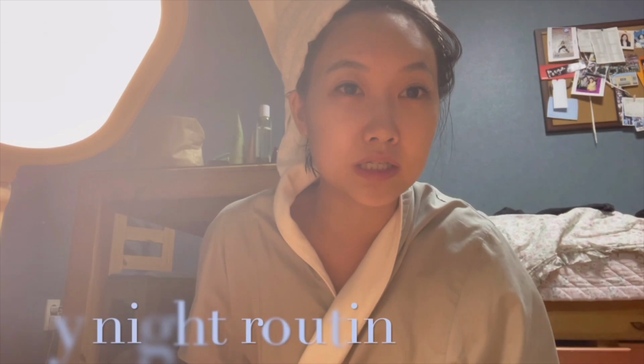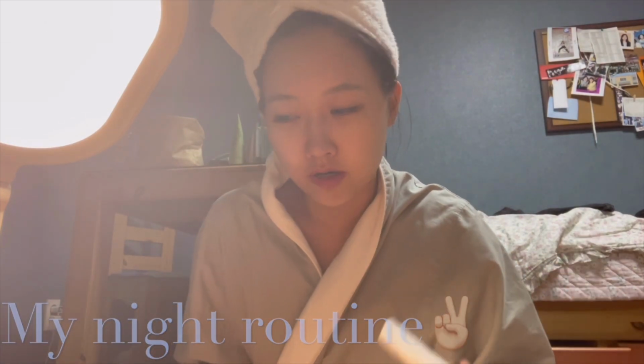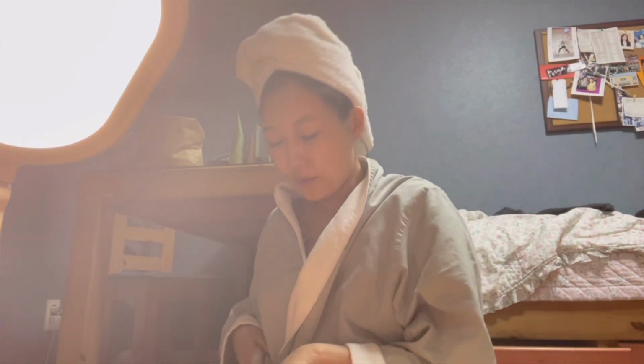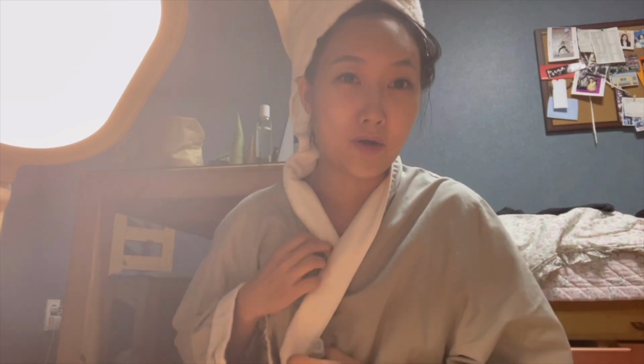But I'm quickly going to just briefly talk about my night routine and what kind of products I use before I go to bed, because it is almost late right now. So right now it is a Chuseok holiday in Korea, and that means it's kind of like Thanksgiving in Korea. It was a really long Chuseok holiday, and I got to rest and had my own time to do what I want to do.